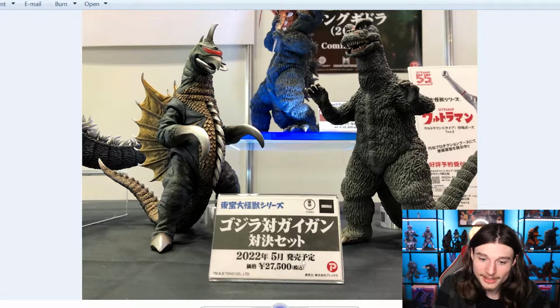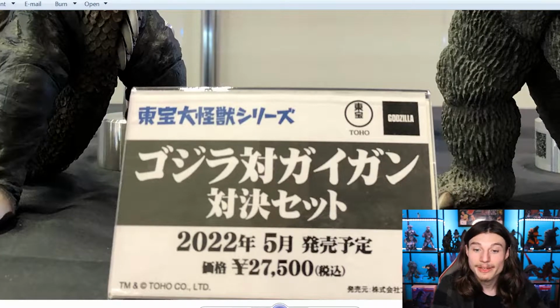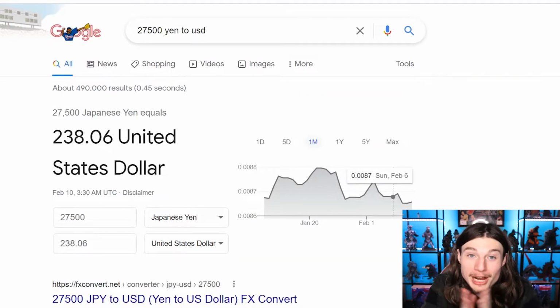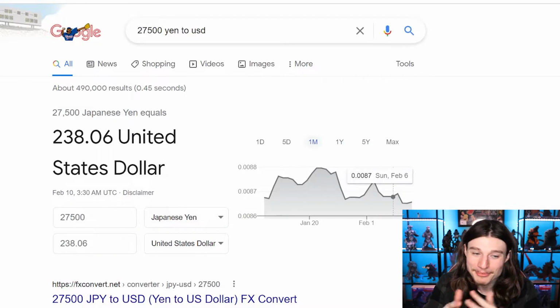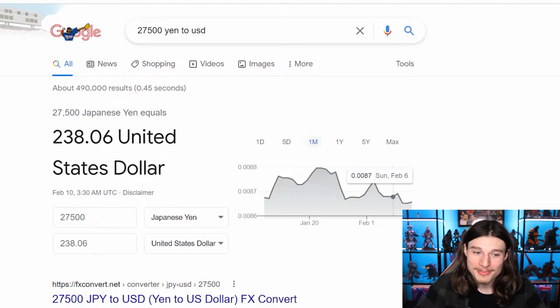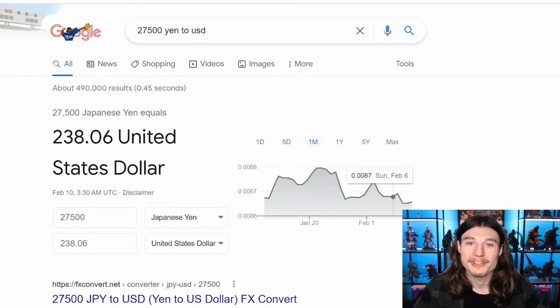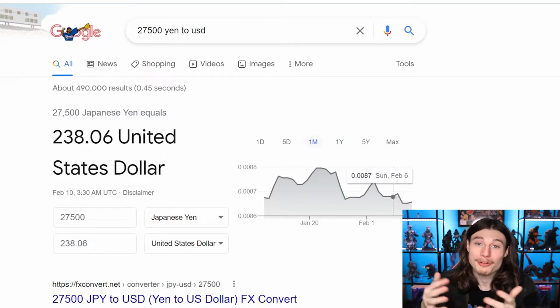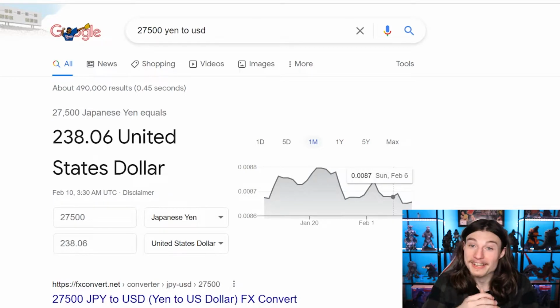Actually, I have pulled up the price right here. You can see that. That's 27,500 yen, which is about 240 bucks. That is a steal price. I promise you, you will not regret picking these guys up. I mean, what's that, 120 a pop? That's a fantastic price. Compared to what we're usually paying, 240 bucks won't even get you a regular 30cm figure these days. So to be able to get two 25cms for the price of what would be 130, that's a hell of a deal right there.